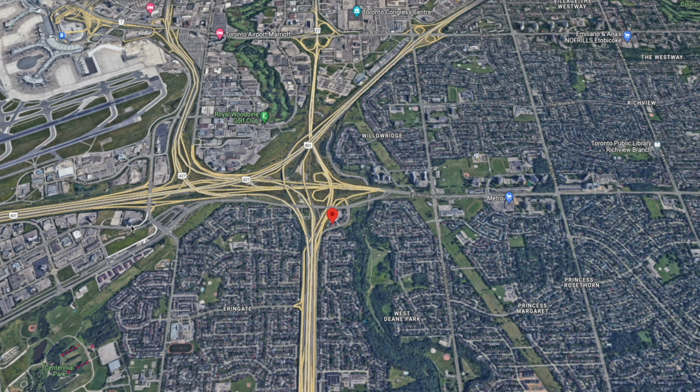with the intention of density, with the Eglinton Crosstown coming into this area and the future LRT station literally right outside the front door. You're within 50 steps from your front door to the LRT, which I think is going to add pretty great convenience to living in this product.